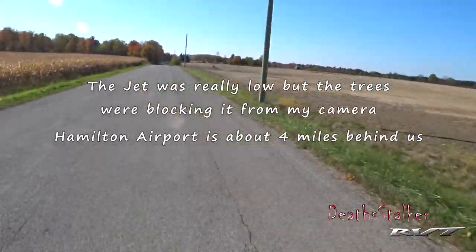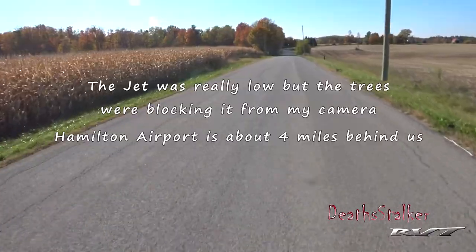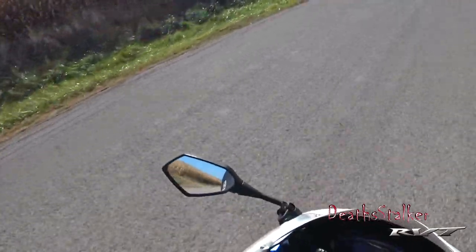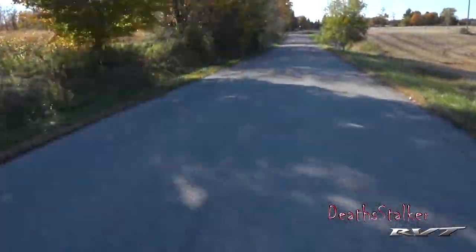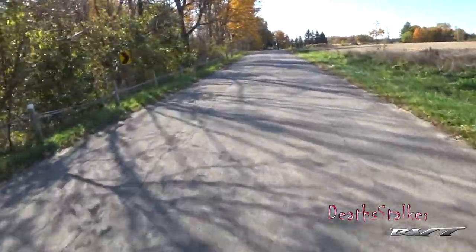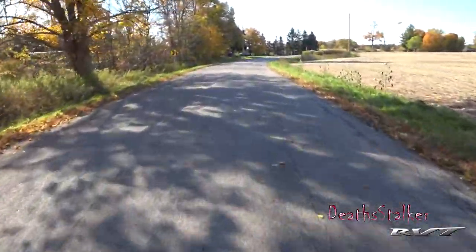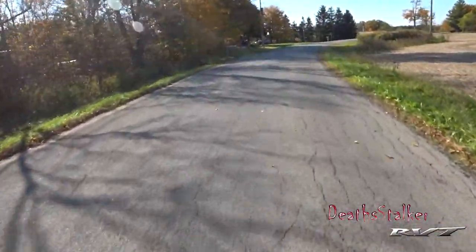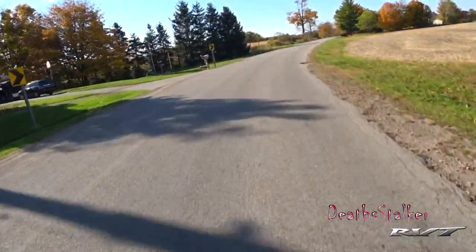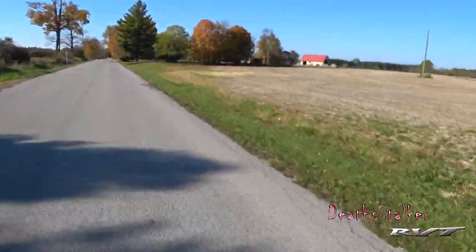See the jet up there, eh? Up to the right, up high? Okay, we got a turn coming up now. And we have a set of railway tracks, which if I recall the last time, were very rough. But they've repaved the road, so I don't know if it's better or not. Railway tracks are just up ahead.